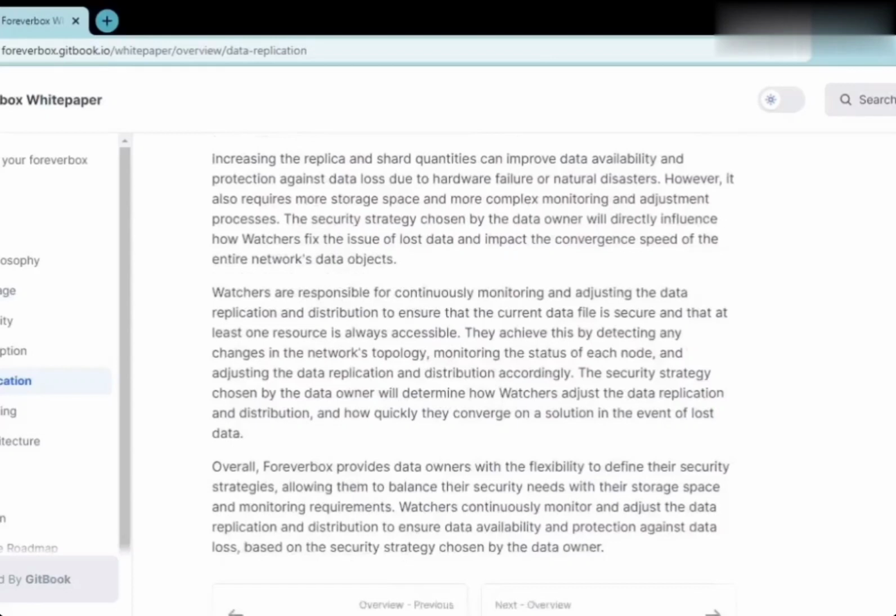By dividing data into shards and distributing them, even if a server is compromised, the entire dataset remains inaccessible. The shards themselves are encrypted, adding an extra layer of protection. Moreover, they're replicated multiple times, ensuring a safety net in case of data loss. This stands in stark contrast to traditional cloud storage solutions, which often lack these robust security measures.